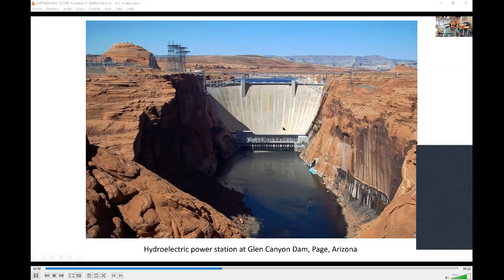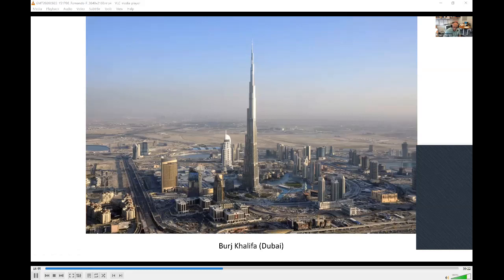This is no longer the tallest building in the world, but it was one of the tallest. You can see there are many large buildings, but this is a very large building, and you can Google this thing and see how tall these things are.